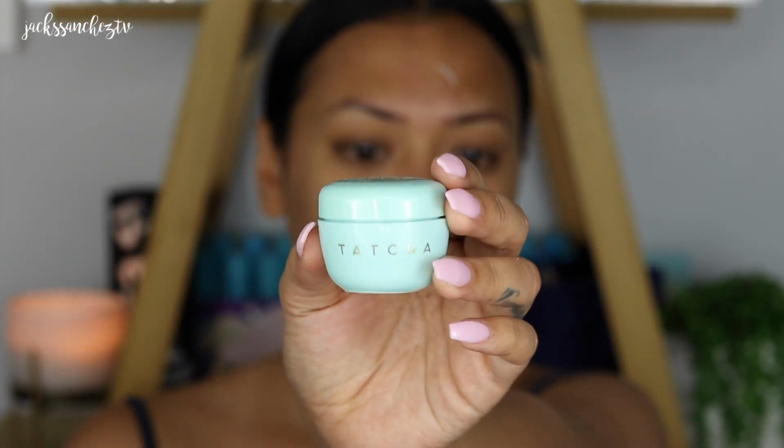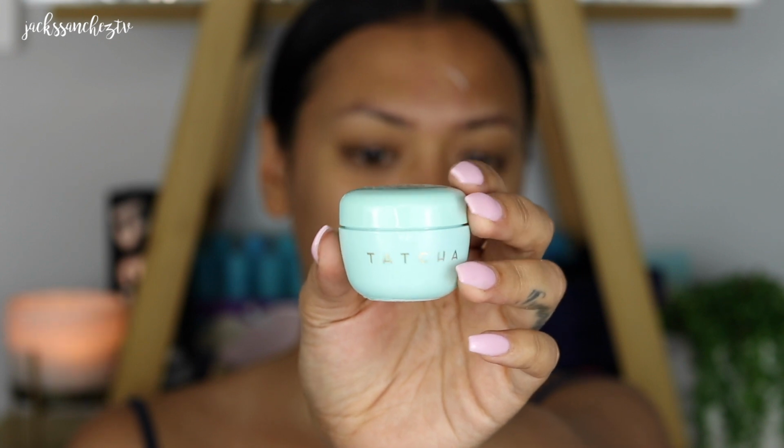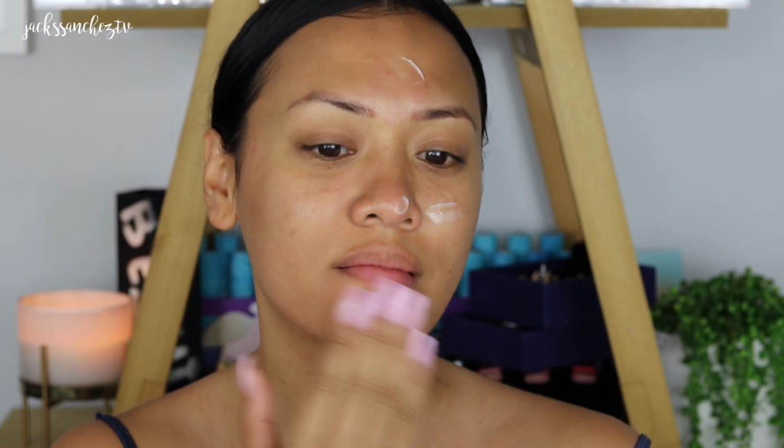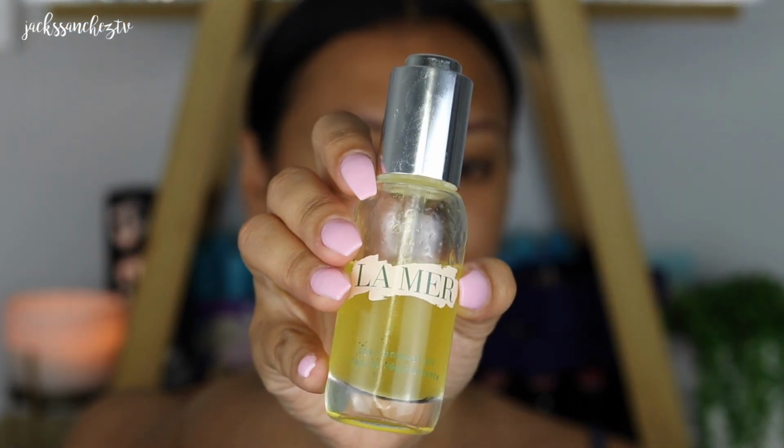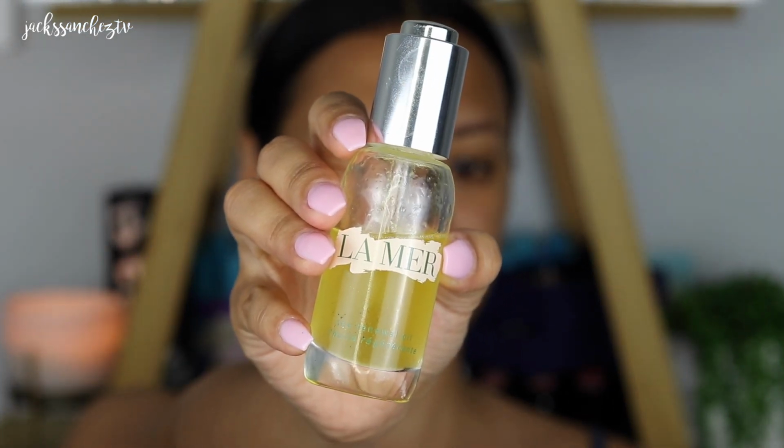So now I'm going in with this Tatcha water cream moisturizer. Look, I know Tatcha is expensive and bougie AF, but it is so freaking worth it. It's like as though my skin has had like 5 liters of water. It's just amazing. And now going in with the La Mer face oil. This stuff is bougie and expensive as fuck, but it's so good.